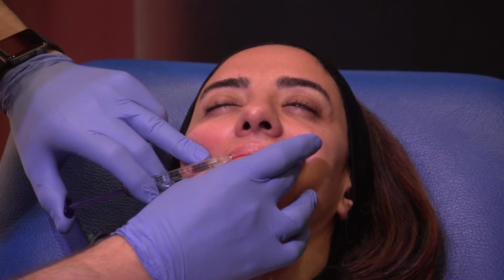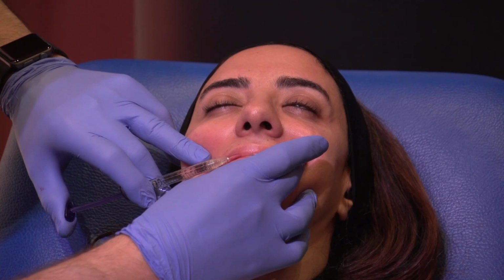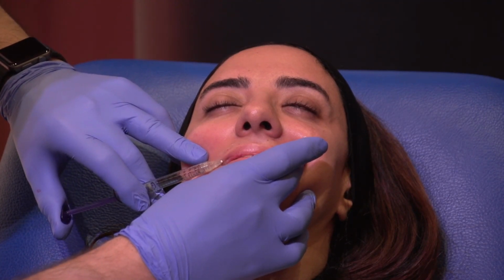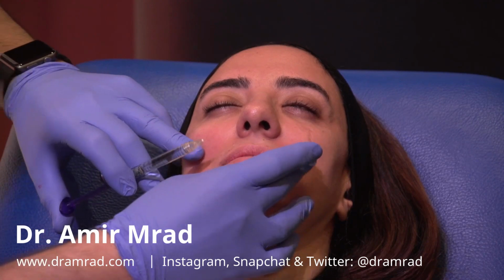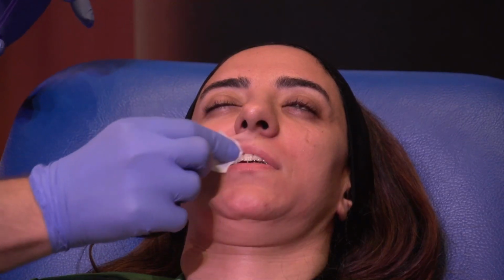And I inject while I'm aspirating, and do move the same pressure that you're injecting, you're moving and pulling that syringe out. So that prevents boluses and accumulation of the product in one area. Okay, alcohol swab. That's what I said about alcohol swab. It's always next to me. I'm always wiping the lip.